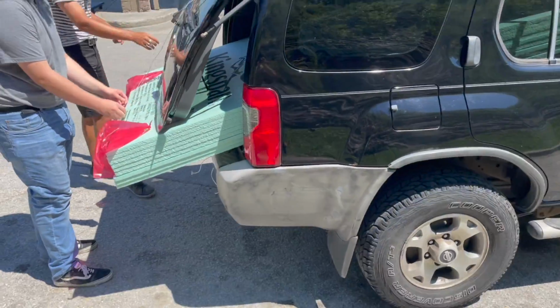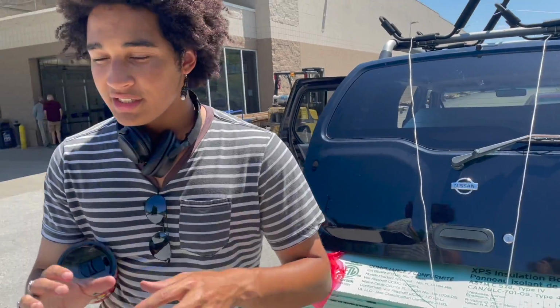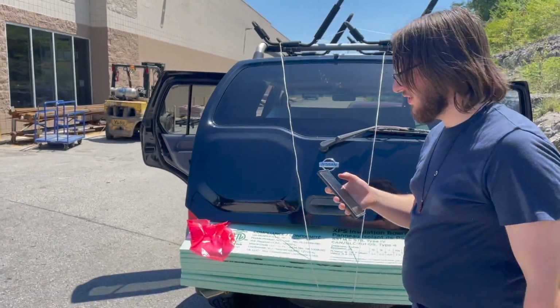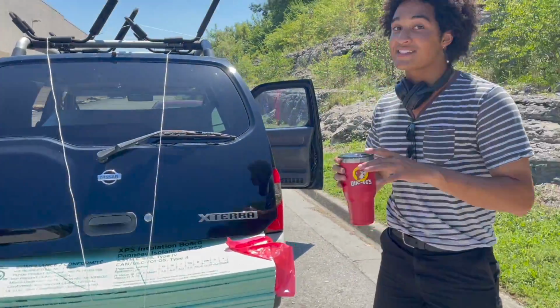You need some slack. You want a good amount of slack. You want it to be able to open. You don't want it to be tall, solid and tight, because that's too safe. That's where most people go wrong. They tie it down and they're like, this ain't going anywhere. This is going a lot of places. Yeah, because that's what you want.